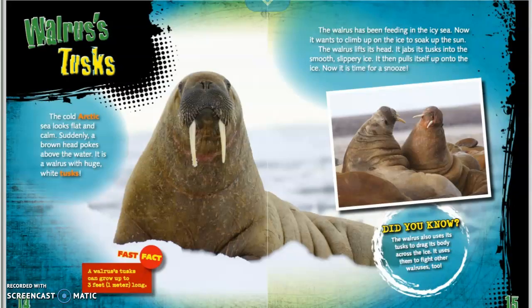Walrus's tusks. The cold Arctic sea looks flat and calm. Suddenly, a brown head pokes above the water. It is a walrus with huge white tusks. The walrus has been feeding in the icy sea. Now it wants to climb up on the ice to soak up the sun. The walrus lifts its head. It jabs its tusks into the smooth, slippery ice. It then pulls itself up onto the ice. Now it's time for a snooze.